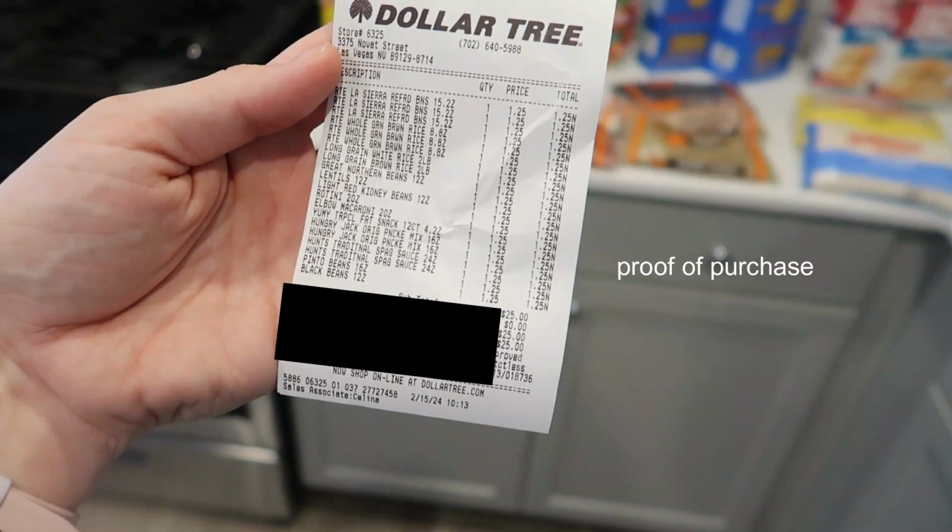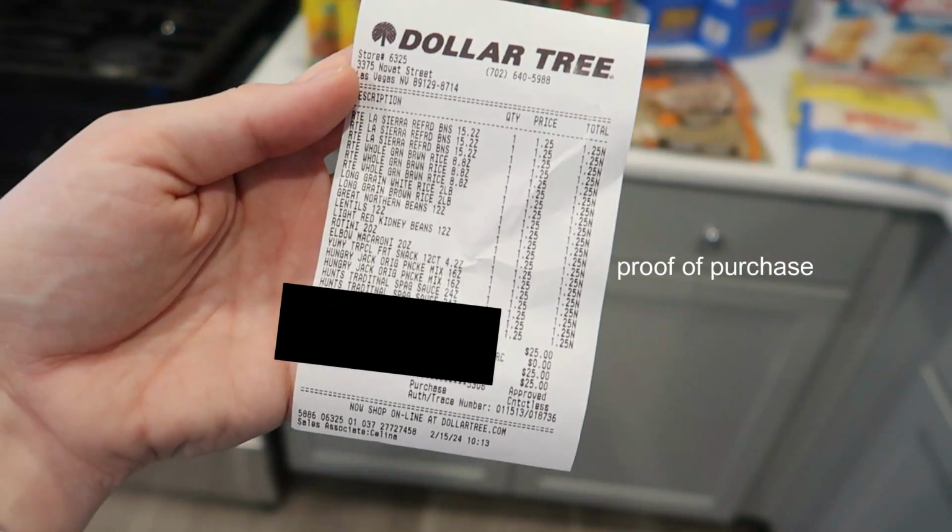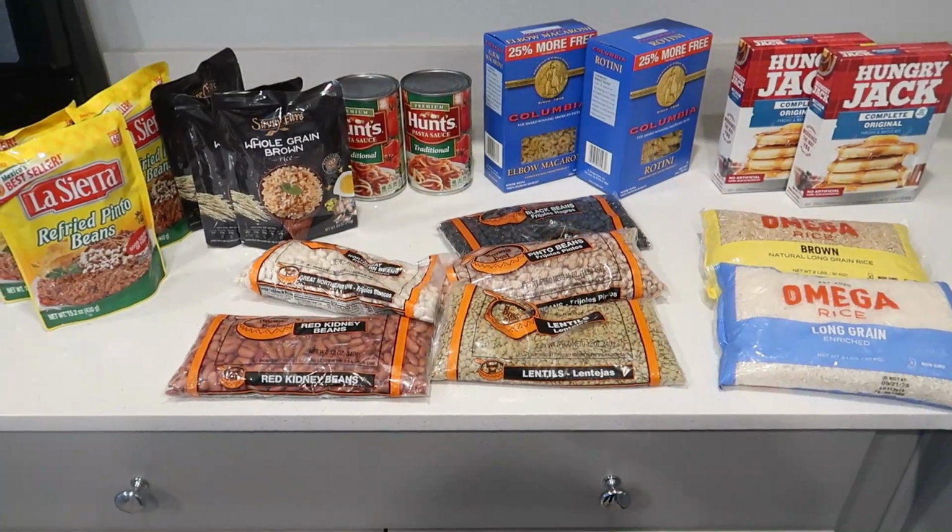Okay, let's jump into my grocery haul, and I'll share with you what I got today for just $25. Again, I got 20 items for $25. So as you see, there are 20 items on here, and it cost me $25 even. So there's that. Okay, here's the grocery haul.